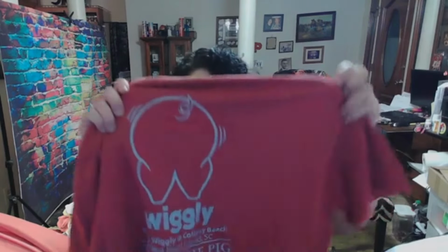I love it. Say it again, everybody. Piggly Wiggly. Piggly Wiggly. Piggly Wiggly. Piggly Wiggly. Look at his butt. It's so cute. Okay, I'm done. Let's move on.